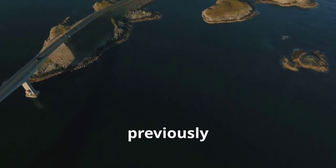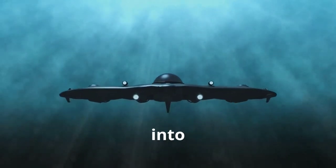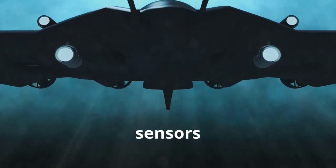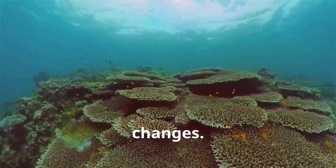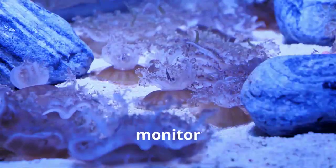that was previously unimaginable. Artificial intelligence is being integrated into deep-sea exploration tools to analyze vast amounts of data collected from sensors and imaging systems. AI can help identify new species, detect patterns, and predict environmental changes. This technology will enhance our ability to understand and monitor deep-sea ecosystems in real time.